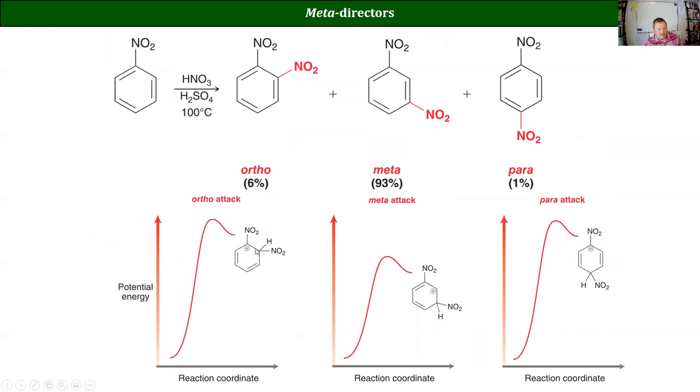And so if we actually did this reaction, we would see a small amount of all of the isomers, but 93% of your product is going to be the meta product. Because now, instead of lowering the activation energy, having a deactivator slows things down, because now it's less favorable to put things in the ortho and para position. So it's not that it makes the meta more favorable, it just makes the ortho and para less favorable.